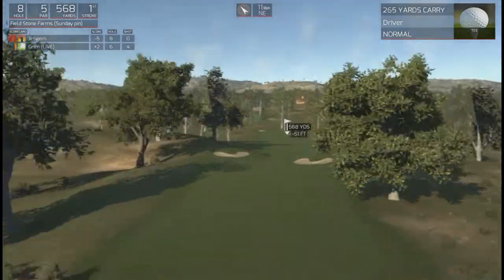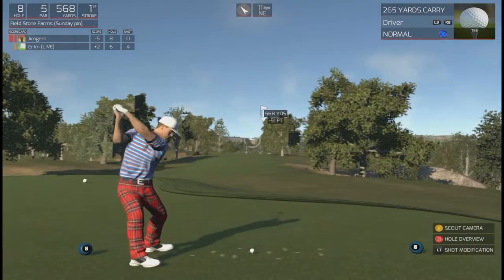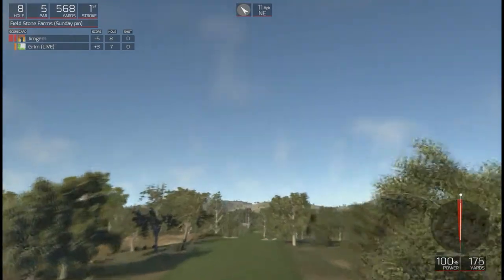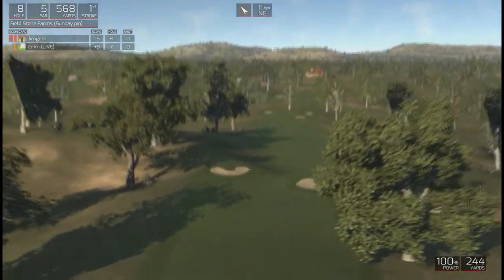And we find ourselves on the 8th tee. And your friend just bogeyed their last hole. Good news for you.